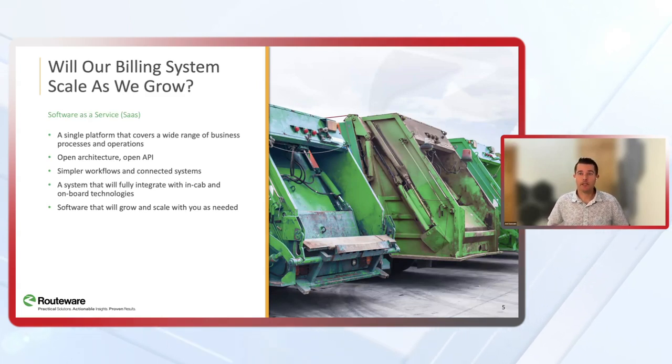In my experience, having a system with open architecture and an open API is key to this kind of scalability. A closed-off system that doesn't integrate well with third-party software can become a bottleneck for your business. When I was at Paso Waste, one of the reasons we had to switch systems was because our billing platform couldn't integrate with in-cab technology we had invested in. The system wasn't flexible enough to handle new tools, and as a result, we were stuck with manual processes that slowed us down and created inefficiencies.